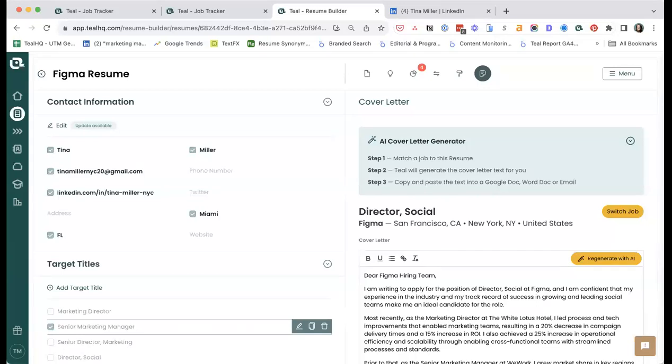So what a cover letter is supposed to do is fill in the gaps that are not necessarily on your resume. It's basically your pitch as to why. Again, not everyone is requesting cover letters nowadays, because shouldn't that already be on your resume? So unless it is specifically asking for one, I don't submit them.